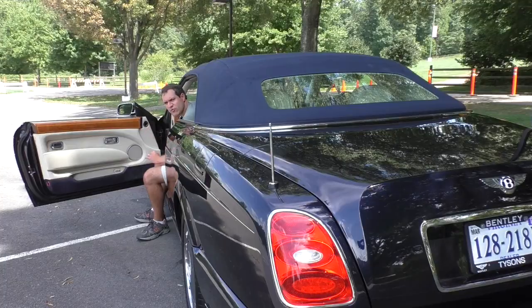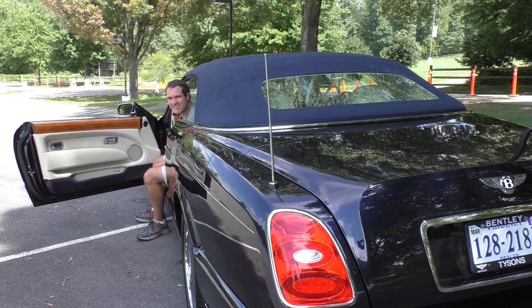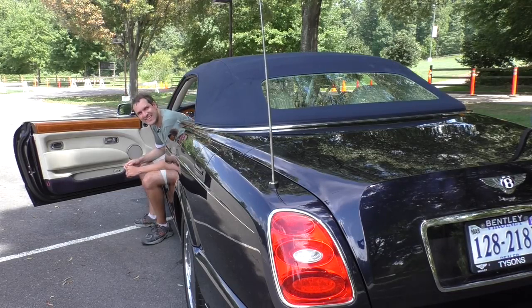But while this car does have a lot of cool features that even a normal brand new car doesn't have, there are still a few items in this car that remind you, yes, it came out in 2007. For instance, when you turn on the radio, oh, yes it does. Yes, it does. You won't find that in any modern car.